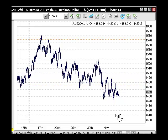Yeah, and obviously there's going to be other supports in here as well, but we're not in a trend yet as such. You know, we just need to be a little bit careful. Once this correction here is over, then we can look to the upside.